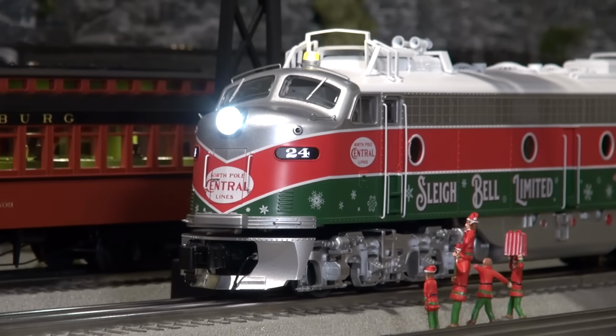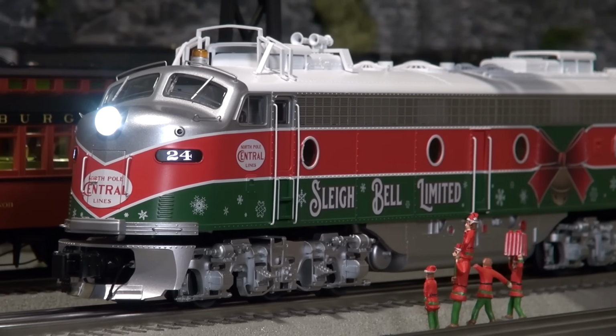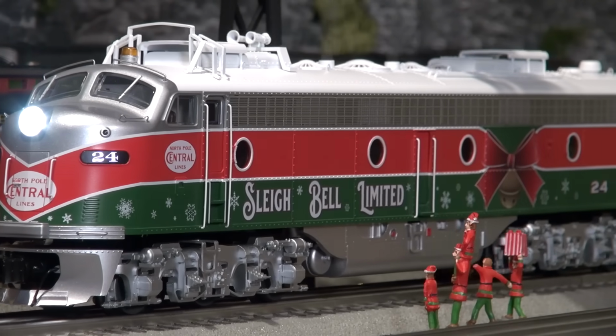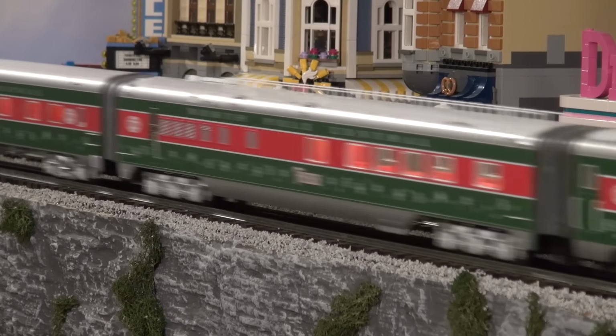Let's look at this set. The engines and the passenger cars have these North Pole Central colors that match perfectly all the way from the leading engine to the observation car. This train was so close to being perfect.